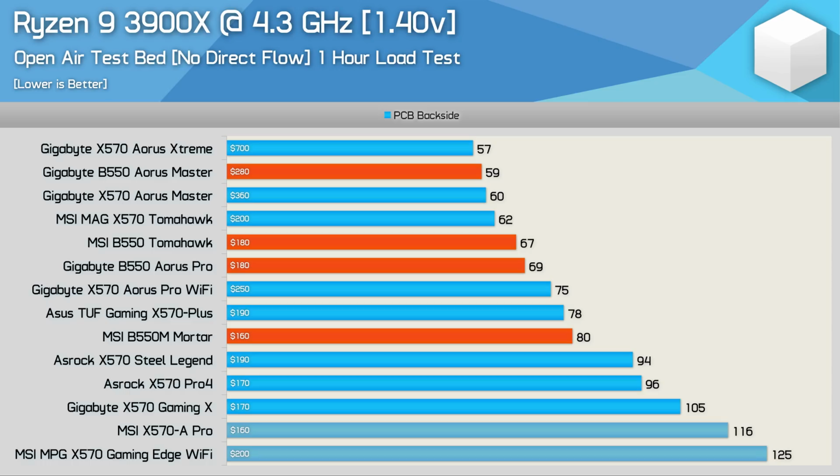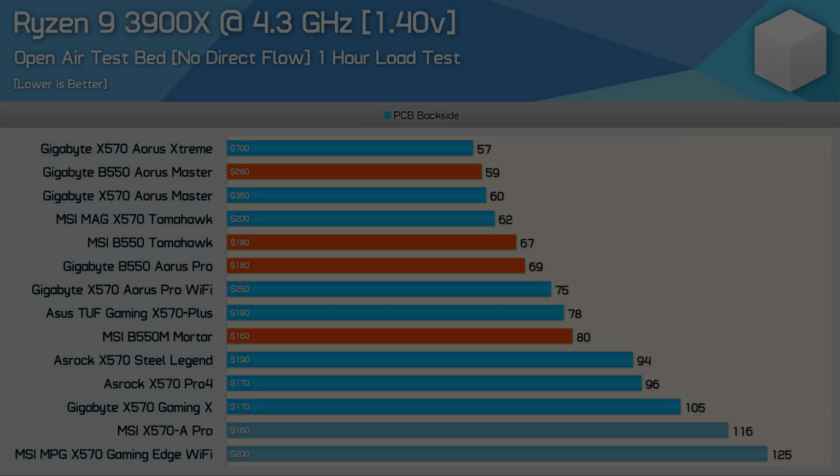$200 US. The B550 Aorus Master is obviously very expensive, but in terms of features, it does something no other B550 board does by offering 3 PCIe 4.0 x4 M.2 slots, plus it borrows its VRM from a $700 flagship X570 board. Well, there you have it.